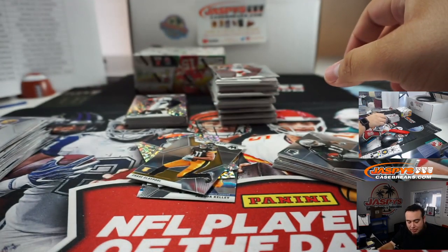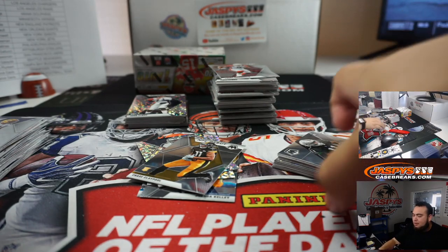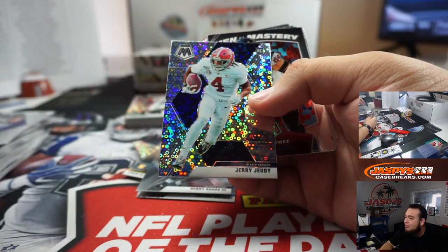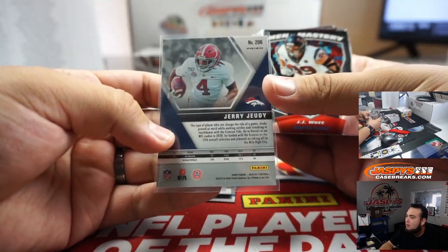I actually missed out on one last week. I was so pissed. The True Gold sold for like $50 and I was so mad. I was so mad. I was breaking and I couldn't get it.